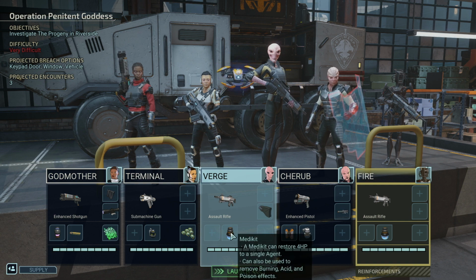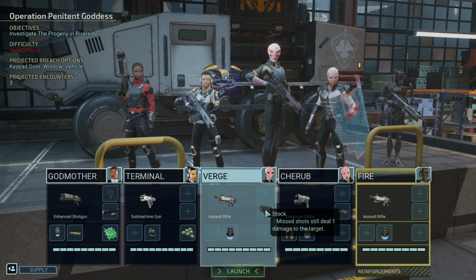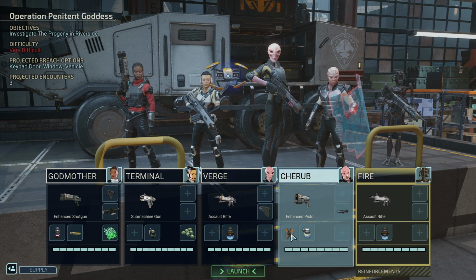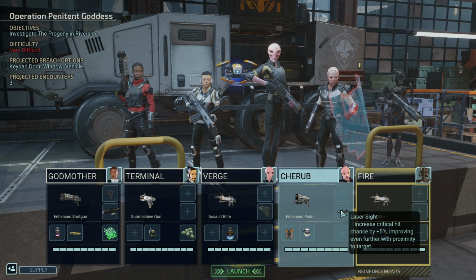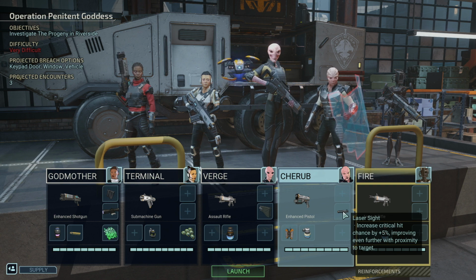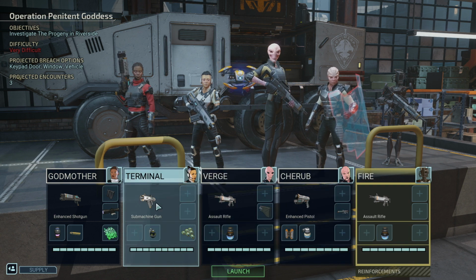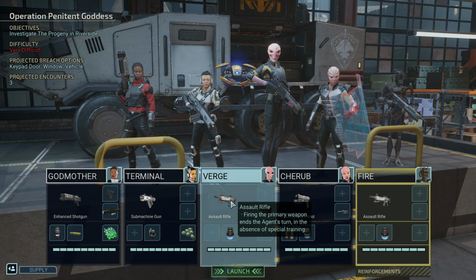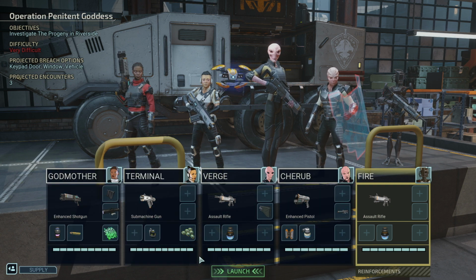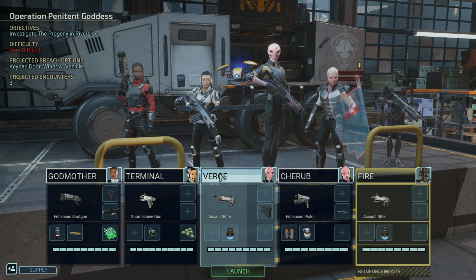We also have a med kit that I've given to Verge along with the stock, and Cherub has been given Plasma Grenade, Breaching Charge, and the laser sight. Since he has one of the upgraded weapons, let's give him an extra chance to crit with that weapon. So far we still have not upgraded our submachine gun or assault rifle. Our enhanced pistol and enhanced shotguns are the upgraded weapons, so that's where I gave the laser sight.